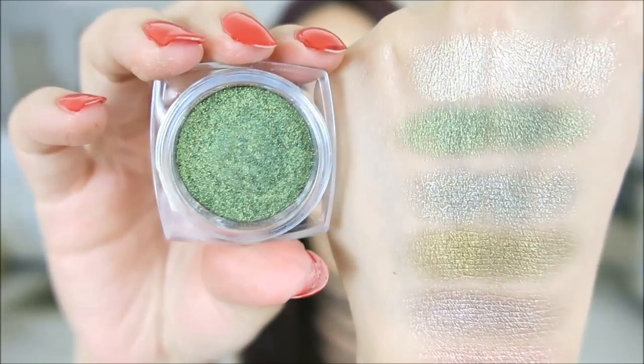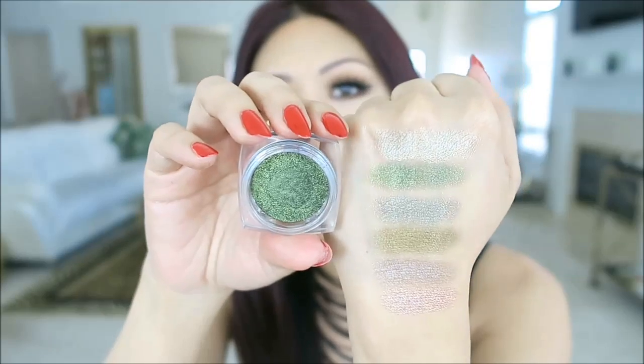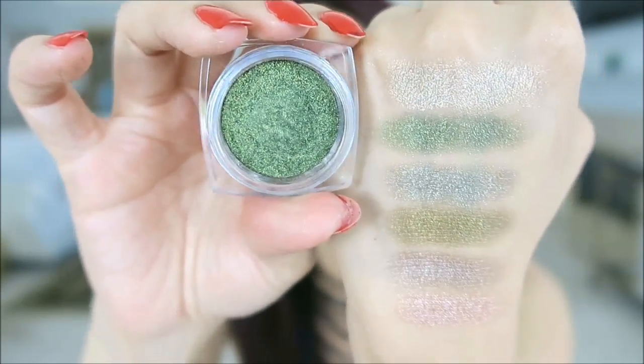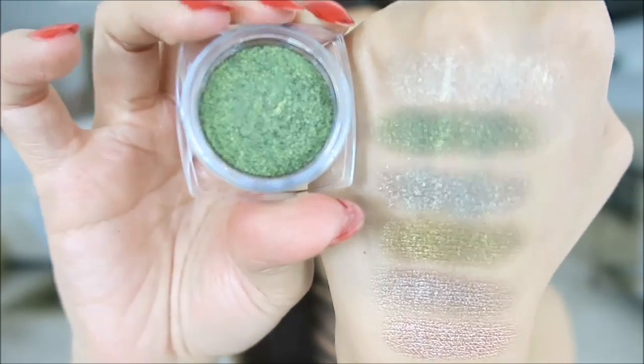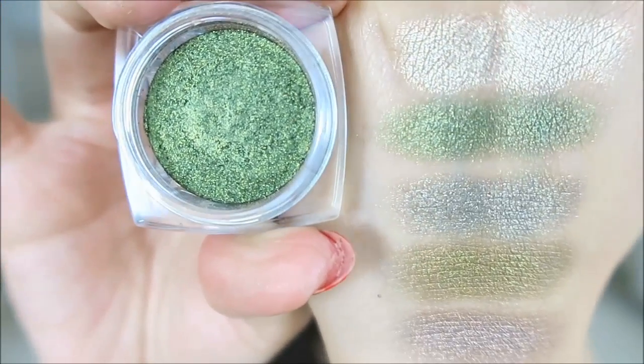And this last one is called Golden Emerald. I feel like my lights might be washing the swatches out, but at the same time, these actually look really true to color. This is a beautiful green. If you love greens, this has maybe 30 to 40% where it's very gold. If you get really close, you can see how gorgeous it is.